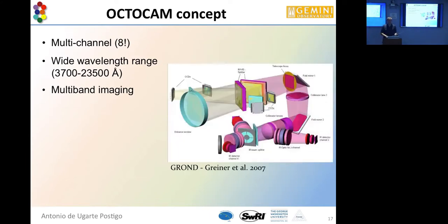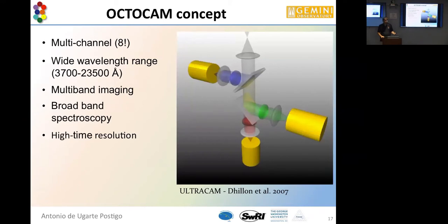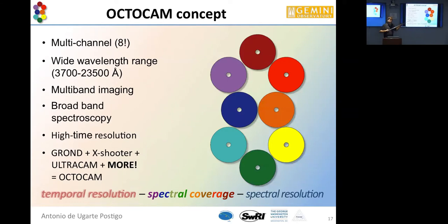And of course, this is nothing completely new. We try to inherit experience from other instruments and other observatories. We're trying to copy things that have been done well elsewhere and push it a bit further. So we're inheriting the experience that has been gained with GROND, at the 2.2 meter telescope in La Silla, for doing multiband imaging. We want to do spectroscopy in a similarly very broad wavelength range like X-shooter does at the VLT. And we also want to go for high time resolution, like UltraCam has been doing over the last decade. We're putting all that together to build a completely new concept that is covering a region of the temporal resolution, spectral coverage, and spectral resolution diagram that's not covered by any other instrument in the world currently.